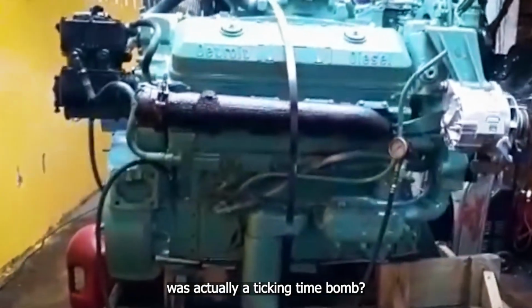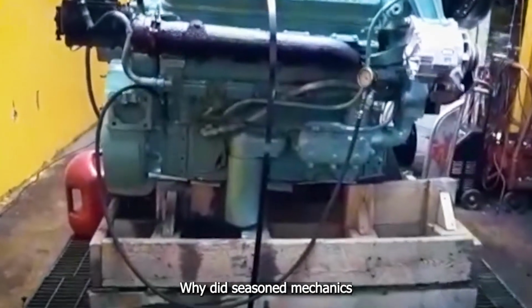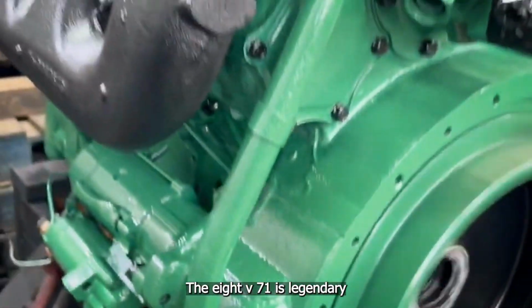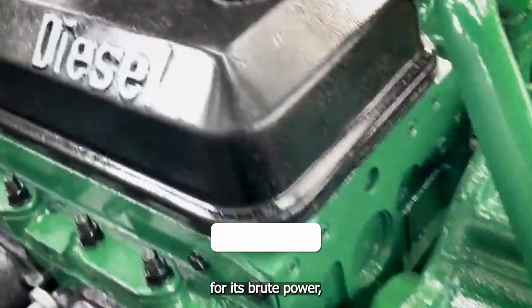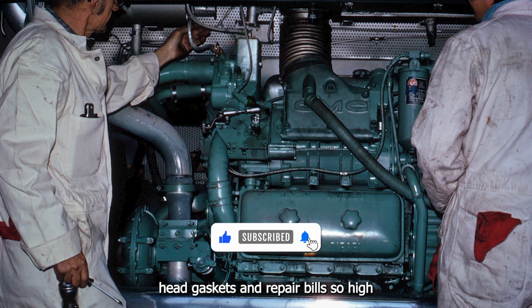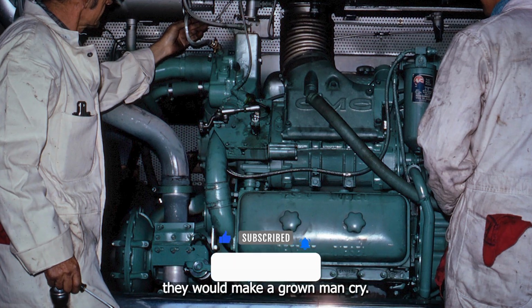What if Detroit Diesel's prized 8V71 was actually a ticking time bomb? Why did seasoned mechanics warn against starting it cold? Sure, the 8V71 is legendary for its brute power, but hidden beneath that thunderous roar are blown head gaskets and repair bills so high they would make a grown man cry.